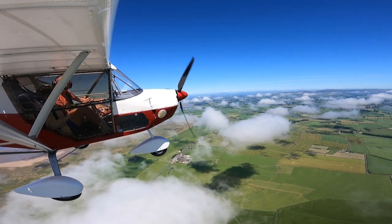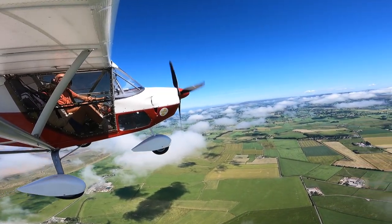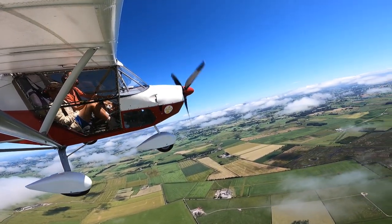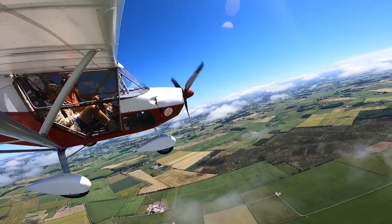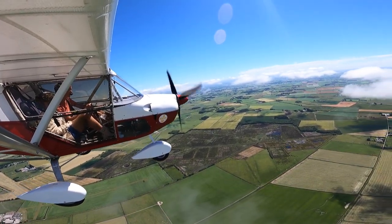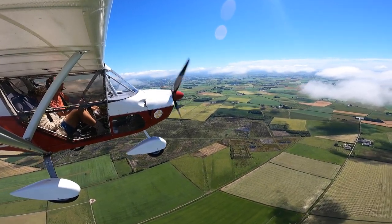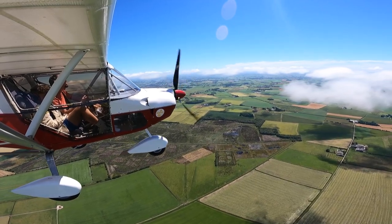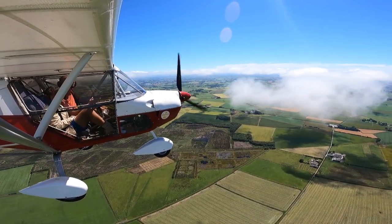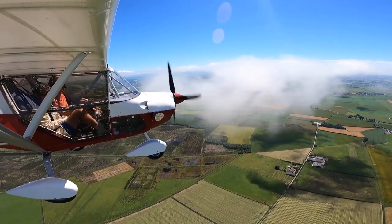Traffic 5 o'clock, 2 kilometres, 500 feet below. Traffic danger, 1,100 feet below. So there's some cloud, can't go into cloud, so we'll just give that a little bit of a wide berth. Oh, I see, yeah, flex wing, well done. Well spotted. Mosshedge traffic, Golf Lima Hotel India, joining crosswind for runway 19, right hand. Mosshedge traffic.